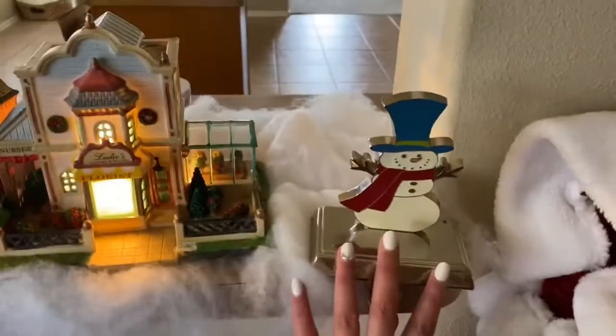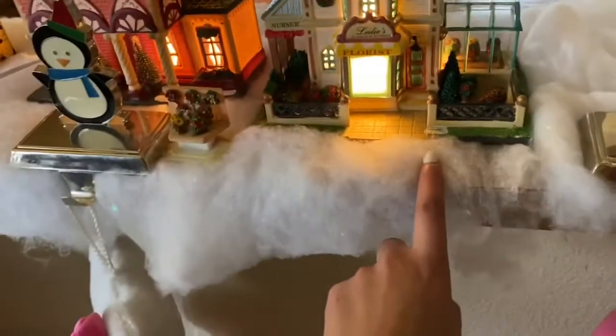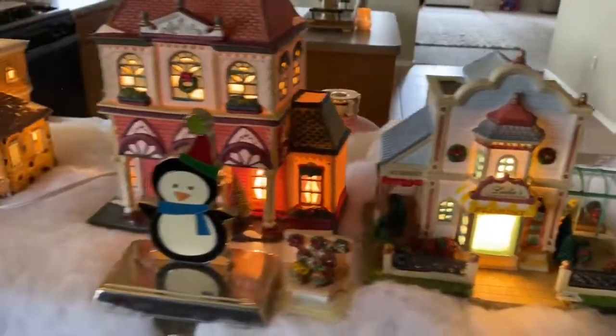You can hear it. Yeah, so we have these just up on the bar, and I have some fake snow on here. It is kind of pulled down because I had those chocolates sitting up here, and Mickey literally pulled out all the snow because he was trying to pull it down and get to the chocolates, like toddlers do.